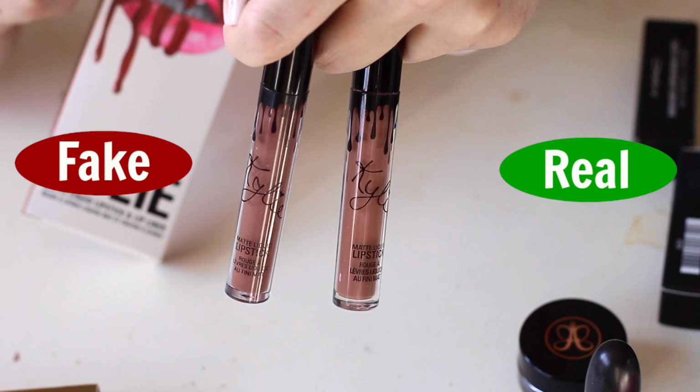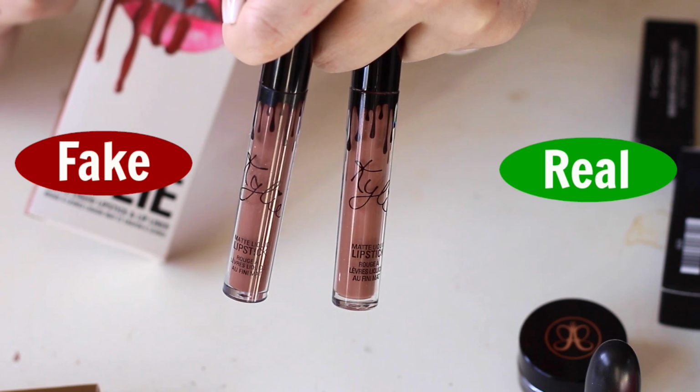The knockoff is a lot thinner, when I hold it I can feel it's thinner. And also it's a lot more brown. The original Dulce K has kind of peach undertones, whereas the knockoff is just a pure brown colour. So now on to trying them on and seeing how they look.